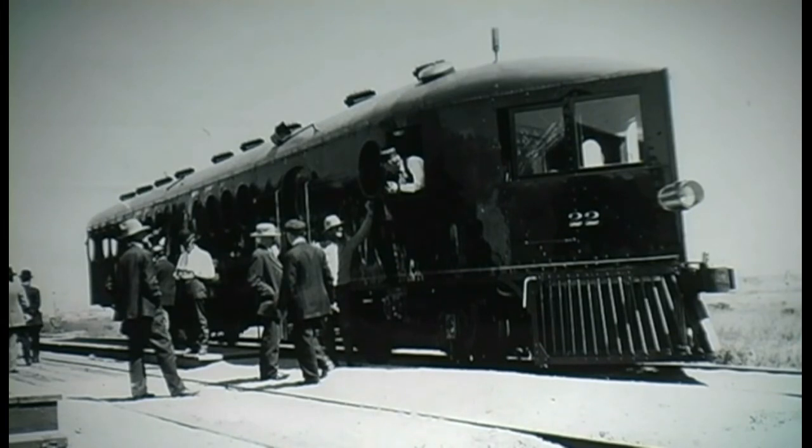This is a photograph taken at the Minden Depot on the first day of service in June of 1910. I think with a little diligence, we could probably identify who some of the people were milling around the car. But at any rate, this is what it looked like when it first went into service on the V&T.